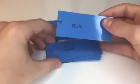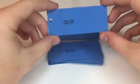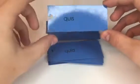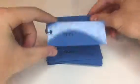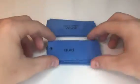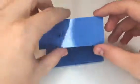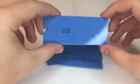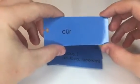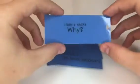Now this might help you, it may not, but if it doesn't, don't worry about it. One thing that helps me is, of these four, the words that start with Q are pronouns. Where is an adverb. Quis is a pronoun, that means who. Quid also starts with a Q, so that means it's going to be a pronoun. It means what. And then cur. Cur does not start with a Q, which means it's going to be an adverb, at least of these four here. And this means why.